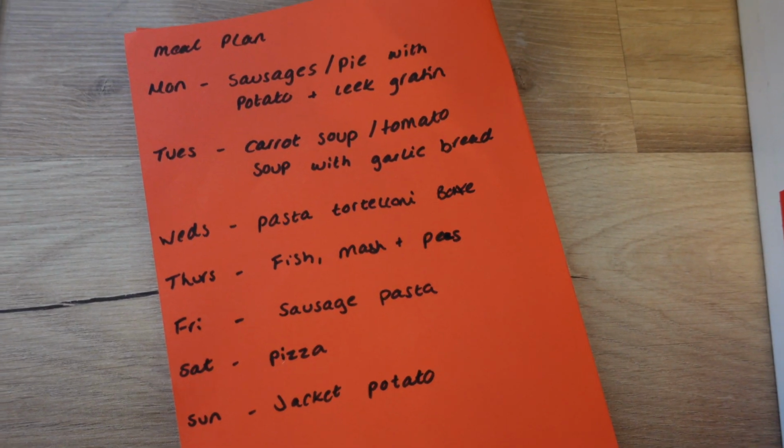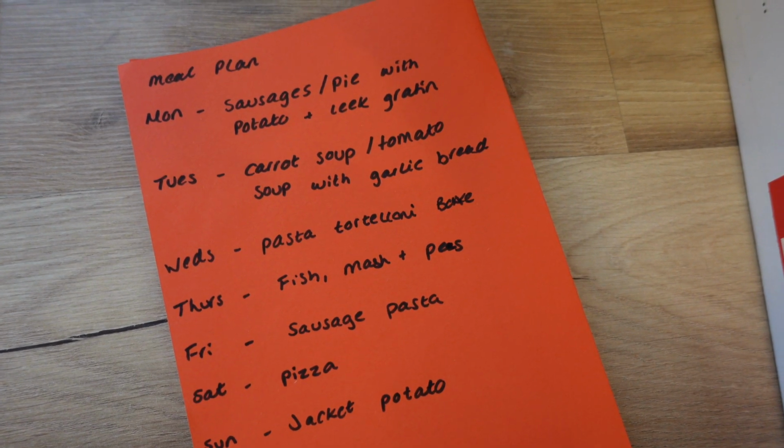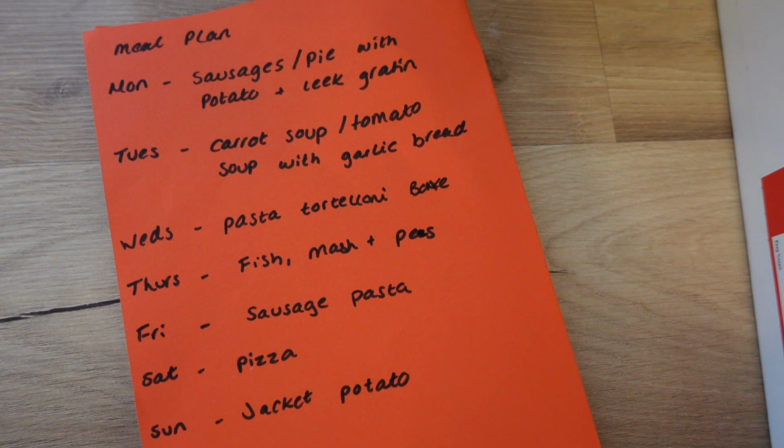So this is our meal plan, this is what it's looking like for this week. So Monday we're going to have sausages with a potato and leek gratin and some vegetables. I'm going to have a veggie pie with mine. And then Tuesday I'm going to do a homemade carrot soup.